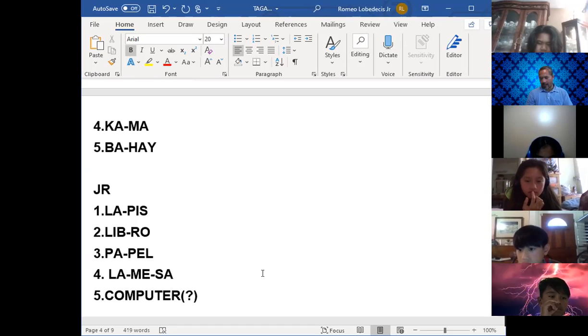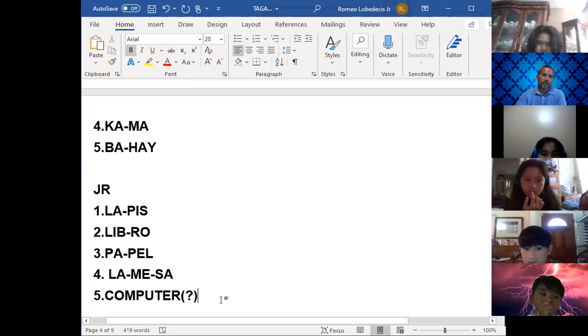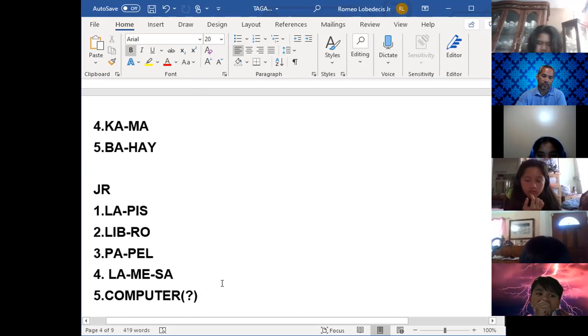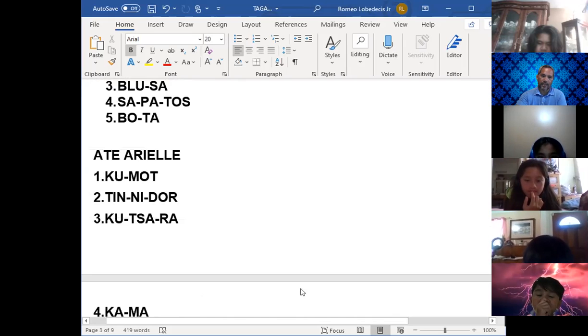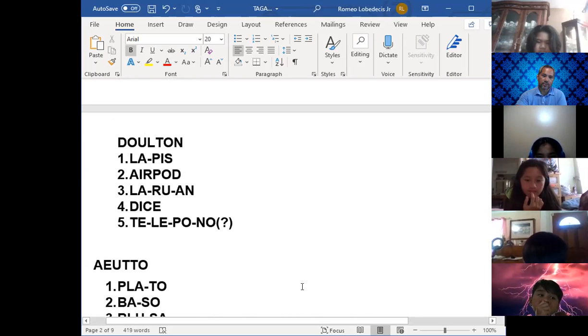Okay. I know I have that in my apps. Can you read this, JR? Lapis, libro, papel, mesa, computer. If I put a question mark, it means I know there is a translation for that in Tagalog, but I have to look in my cell phone because I know I took a picture of that. So that's the reason why.